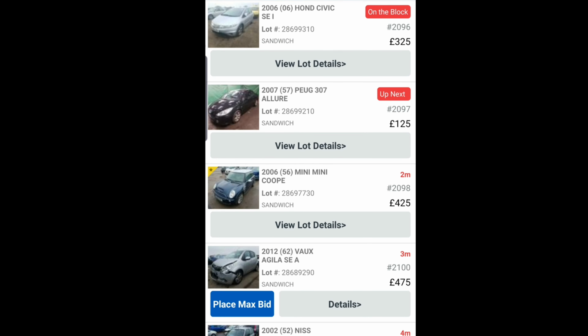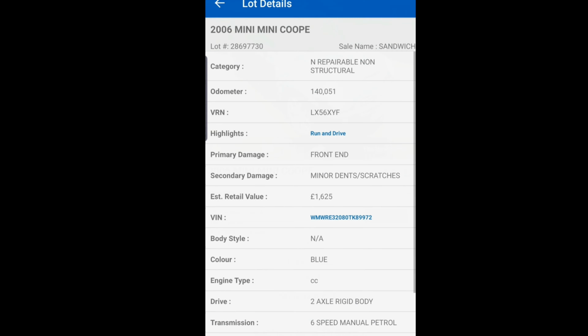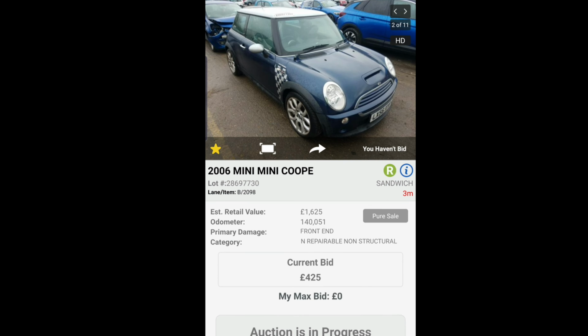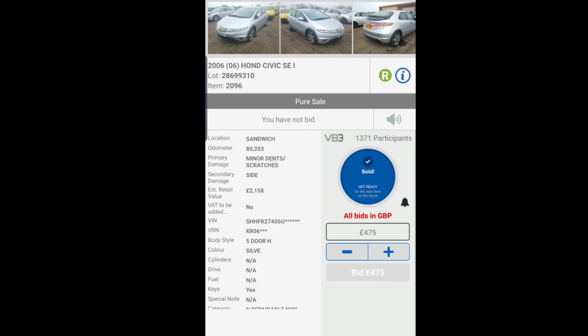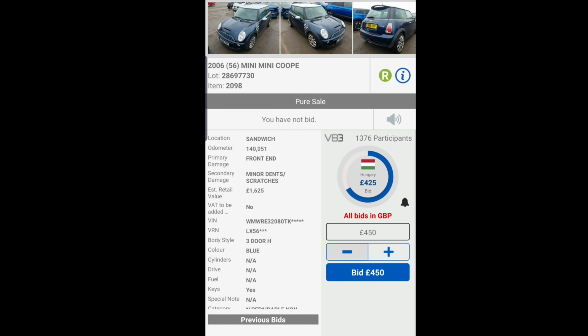Third now. I think we'll go. It's a difficult one. I mean, we'll go 550. No, it's high mileage. We'll go 500 on that one. Just wait for this to run its course. It's a nice little Honda Civic there, 2006, 80,000 miles, 475 is a pure sale as well. Someone's getting a good deal there. Sold. Sold on approval.